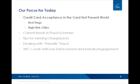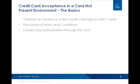So let's move on to the important stuff and how to manage risk associated with credit card acceptance in the non-face-to-face world. For the very basics, and again, I won't spend a lot of time on this, it's important to validate the credit card types that the carrier accepts.